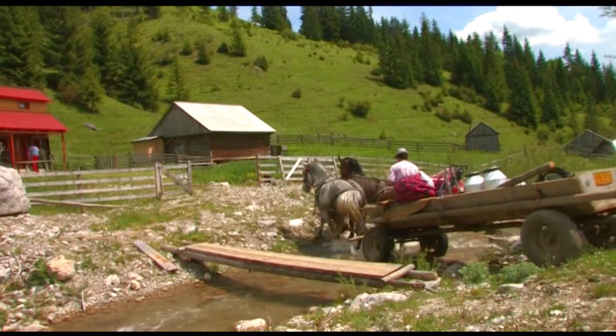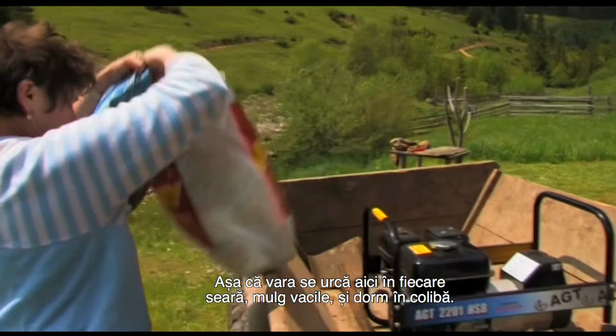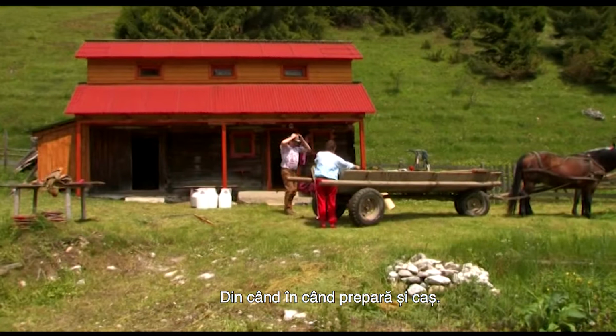Peter's pasture is only half an hour's walk from home, so during summer, they all walk up every evening, milk the cows, and spend the night there. Next morning, they milk the animals again, return home to take care of the rest of the household chores, and to make some more hay. Sometimes, they also make cheese.